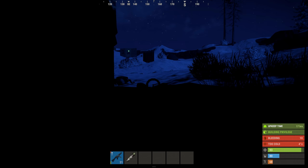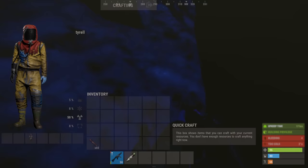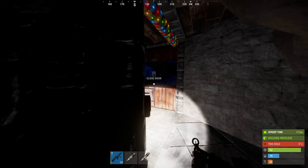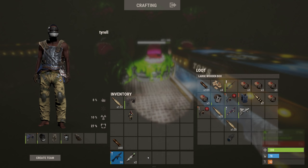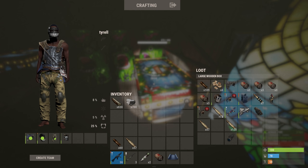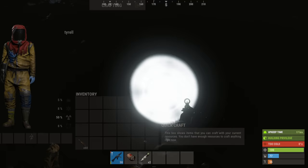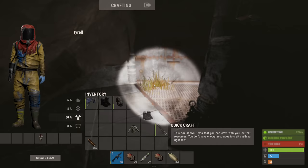Where is he? Oh, I see him. He's up down the hill. Where's this gun? I'm about to get his gun now. He's still up there. I have an idea. Well, where'd he go? Where's his gun?